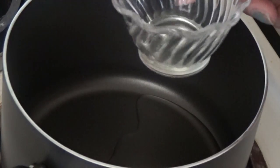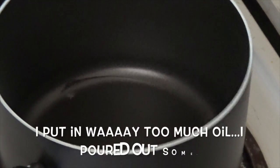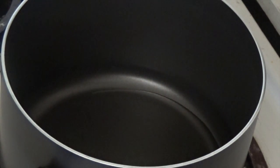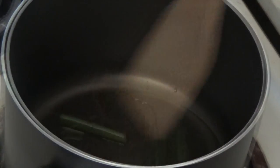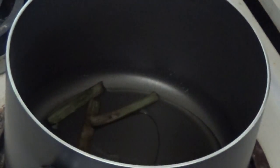Not too much oil because that's going to be for my scallions. It's probably about a tablespoon or even half a tablespoon of oil. And then I'm going to add my green onions, and I'm going to let my green onions brown up. So now that my green onions are nice and brown, I'm going to add in the water.